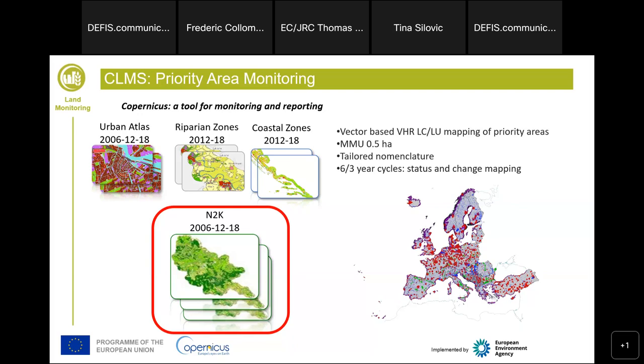The basis of this product, the N2K product, is Annex 1 of the Habitats Directive that identifies 32 grassland habitats that need to be protected. Next, please.